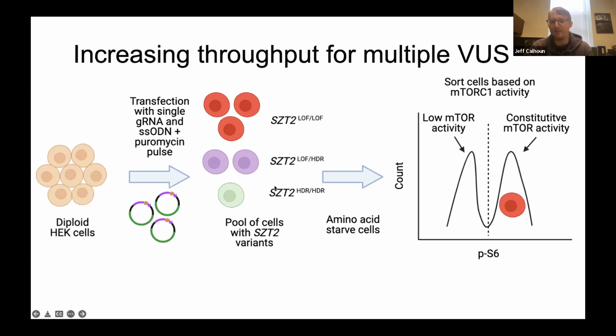And then very infrequently, our edit rates, just for anyone interested, were anywhere from 15 to 30-ish%, which varied a bit from transfection to transfection and from target site to target site. But yeah, rarely we would get cells that were homozygous for a patient variant.